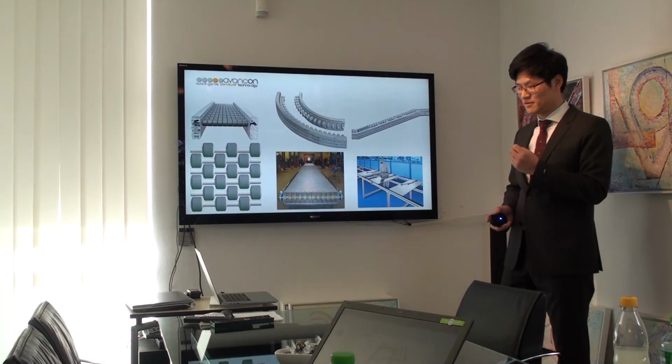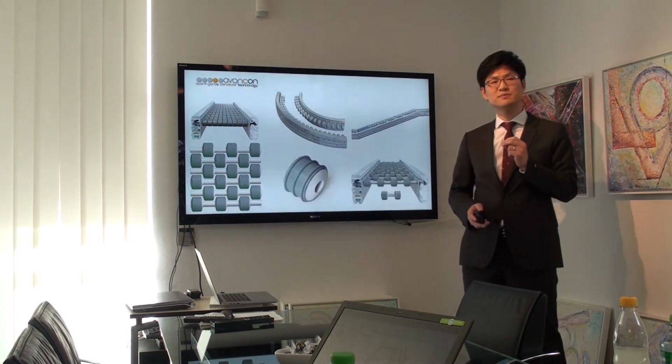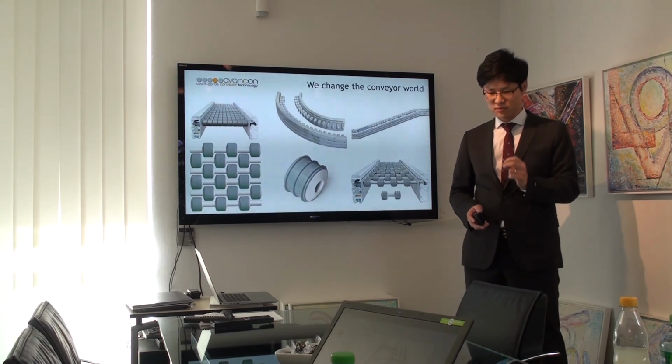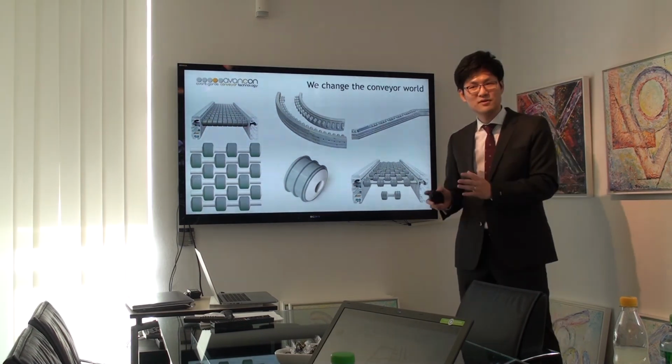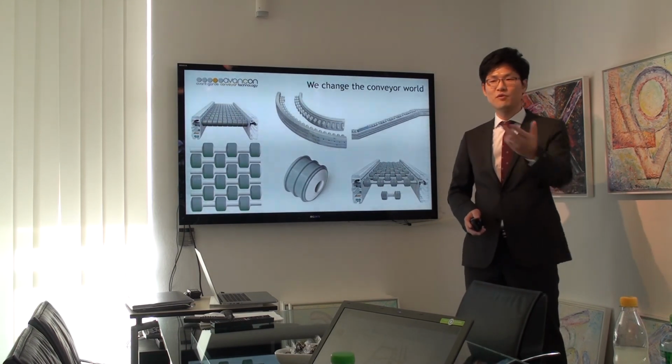And the last one, the special application, as I have mentioned, we can use this special formed roller corpus made of polyurethane. So therefore, we can change the conveyor belt together with your company.